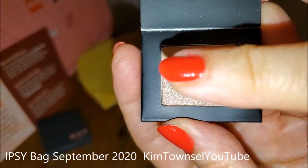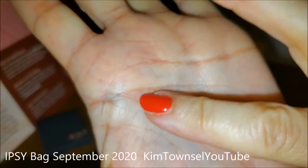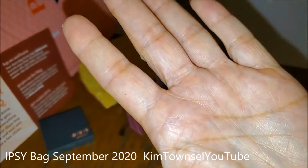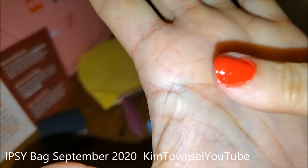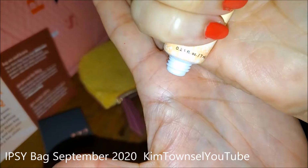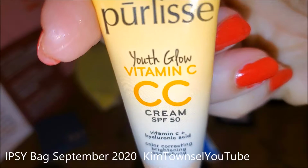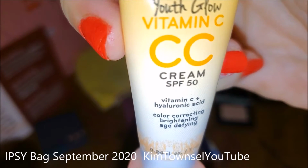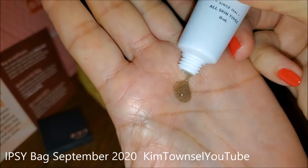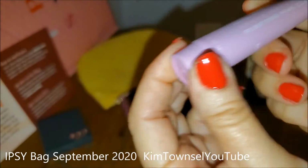The highlighter. Soft, pretty color. The blush. A little matte. Very light. The CC cream. Sealed. The CC cream, SPF 50, color correcting. The mineral scrub, also sealed. The clay mask, also sealed.